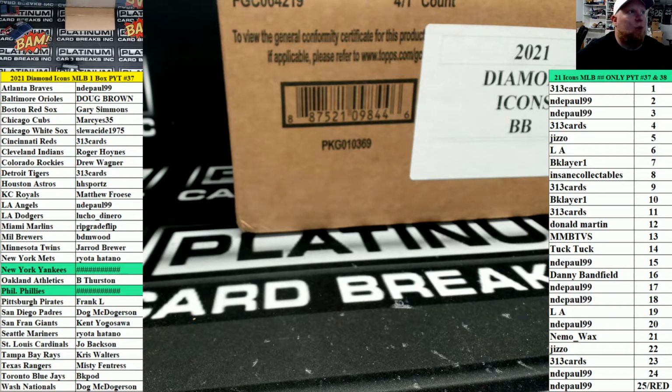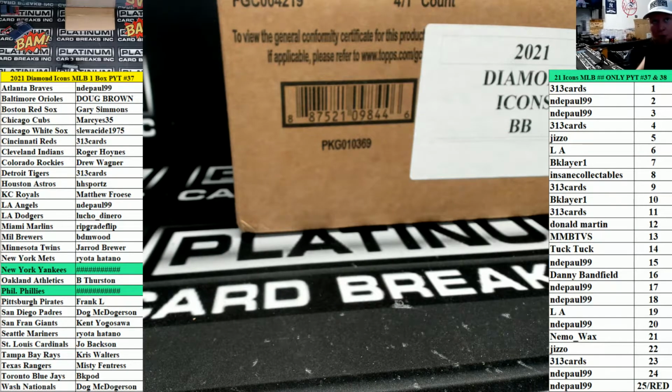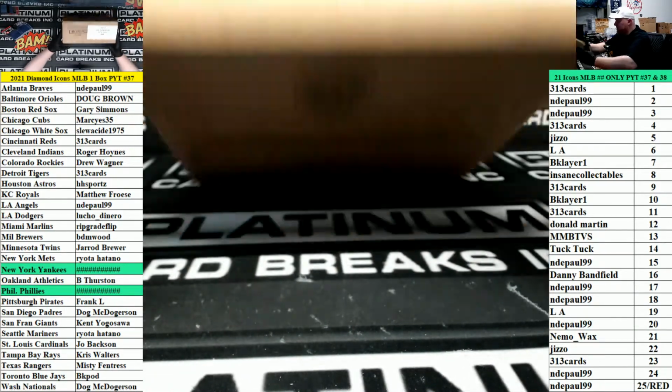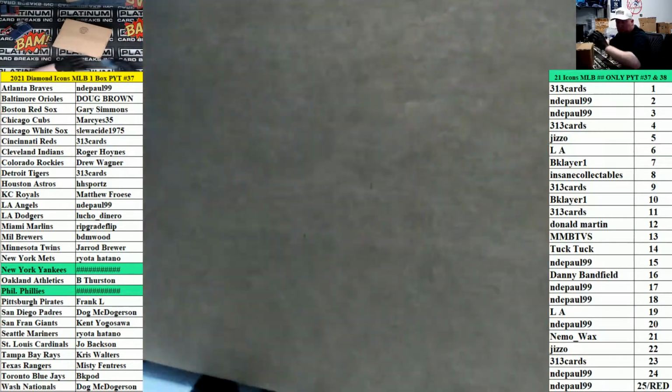Here we go, guys. 2021 Topps Diamond Icons Baseball Single Box PYT number 37 coming out of a fresh case. Thank you guys for joining in. Gonna open up the case. We'll number the boxes 1 through 4, and then I'll roll a single die to determine which box we use for the break.